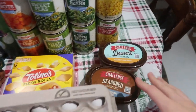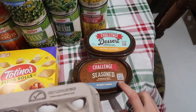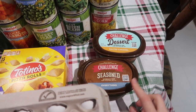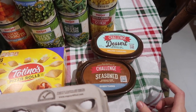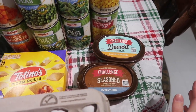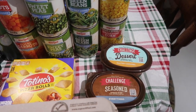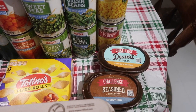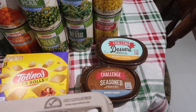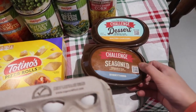And then again, what I was telling you guys with the Challenge butter, both the dessert and the seasoned butters, are on sale for $2.99. And like I said, I got a $1 off Catalina coupon, so it was a physical coupon. And it wasn't scanning, so I was just like, forget it. I wasn't going to bother the lady, because it was busy. But luckily, when we went through self-checkout, there were 3 lanes open in our section, so we didn't even have to wait for self-checkout, which was nice. But I didn't want to bother her, so I was like, forget it, I'm just not going to use it, I'm not going to ask her.